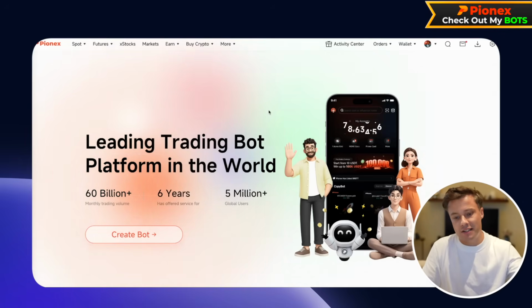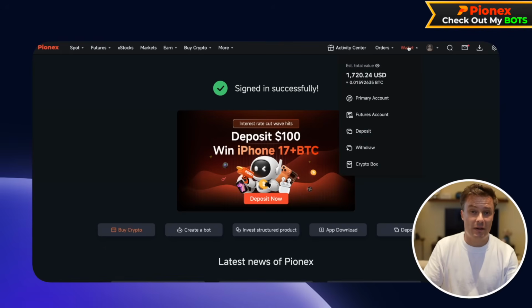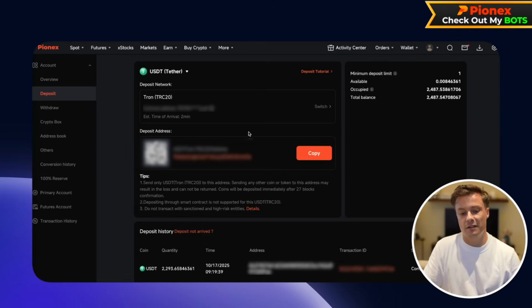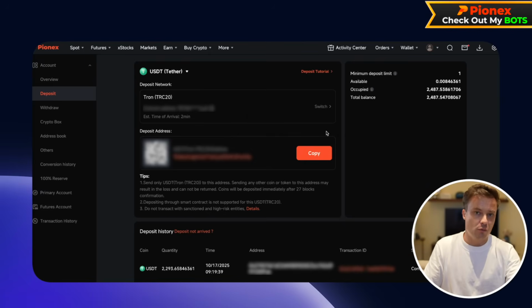Once you've done that, it's going to bring you across to this page. What you then need to do is deposit some funds. Go up to where it says wallet, go down to deposit. As you can see, you can just deposit some funds in here. Appreciate you probably have some crypto on Coinbase or Binance or wherever it is that you're trading right now. You can simply send funds across and then access them here. Obviously, if you don't know how to do this, then watch a tutorial on how to send crypto transactions, etc. But I assume most of you watching this already know.